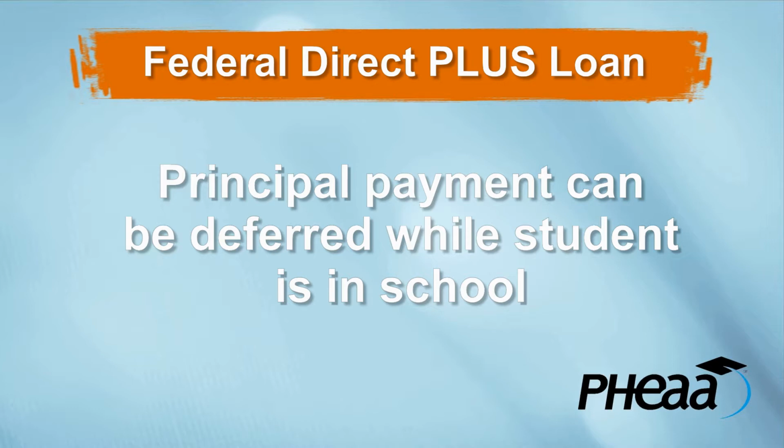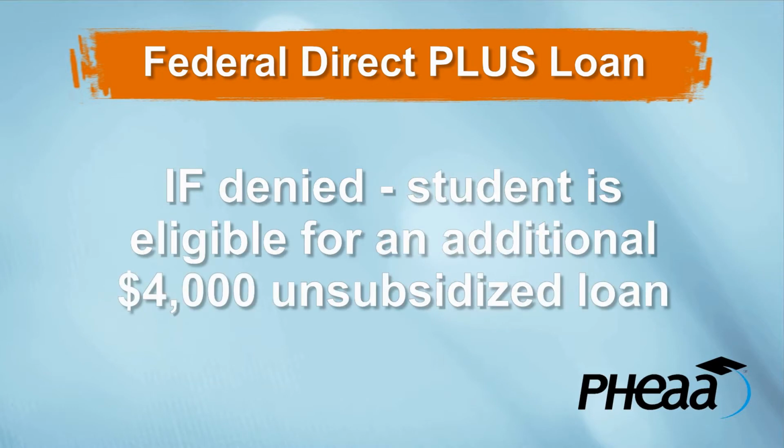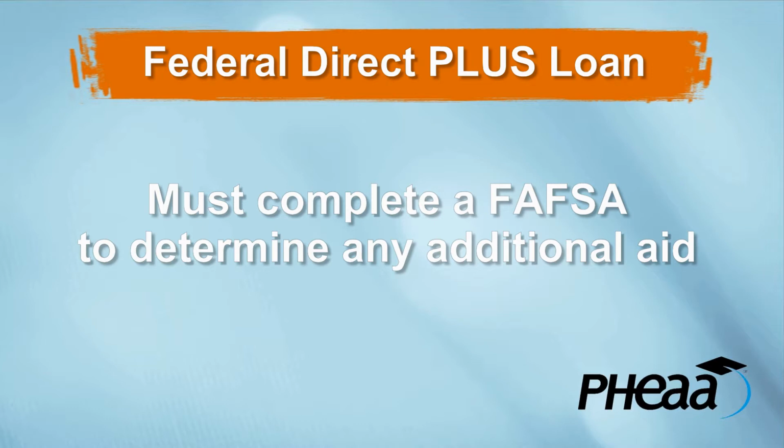If a parent is denied, the student is eligible for an additional $4,000, but it's going to be in that unsubsidized loan where interest is accruing while the student is in school and also during that 6-month grace period. Finally, remember that a FAFSA must be on file in order for a parent to apply for a Parent Plus loan. Another option for borrowing would be a private or an alternative loan.